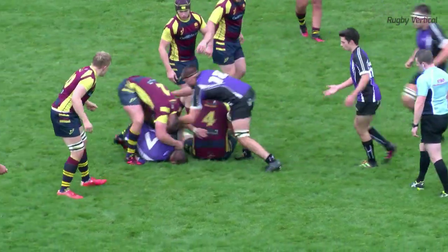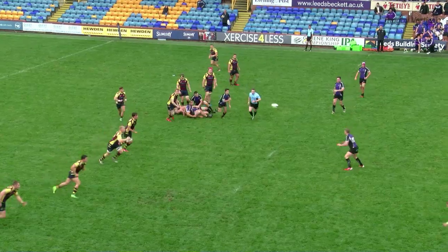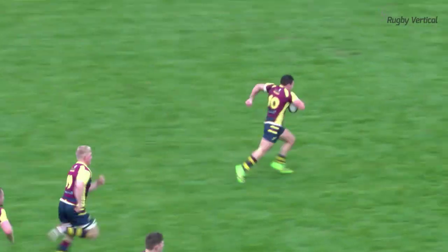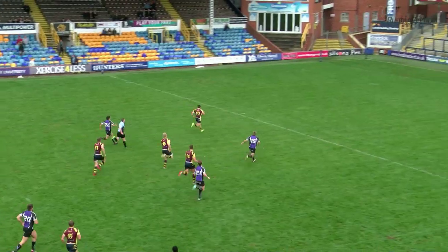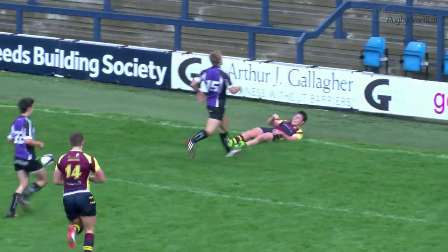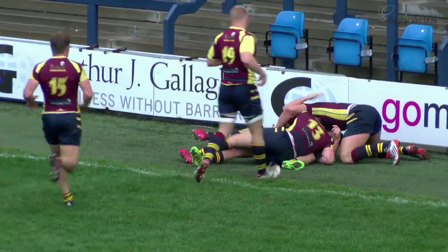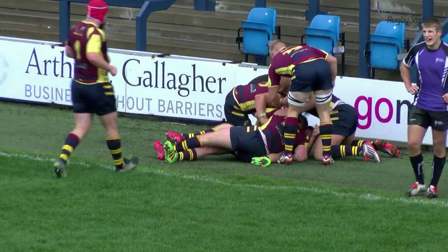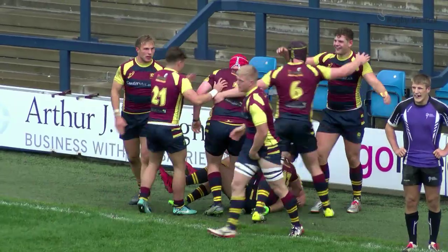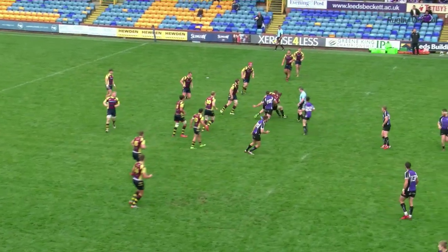Longson. Sykes, surveying his options. He goes left with Collier. Oh, interception! Interception! And Simpson is away! Simpson can put the game to bed here! George Simpson for the line! Good night! George Simpson, the try scorer for Leeds. For Cardiff, Matt, do beg your pardon. And that is game, set, and match, and the points will be headed back over the border.